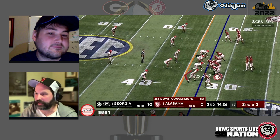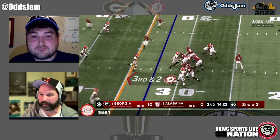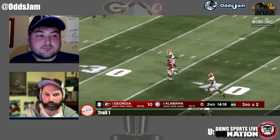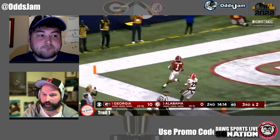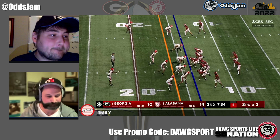So we're going to talk about one concept called the trail concept, which is what Alabama torched Georgia with in the SEC championship game. I'm going to roll some of these plays, and then we're going to look at some of the other plays at Alabama. Clark is going to break down the trail concept and a couple variations of it. It's that trips formation that we saw a lot.